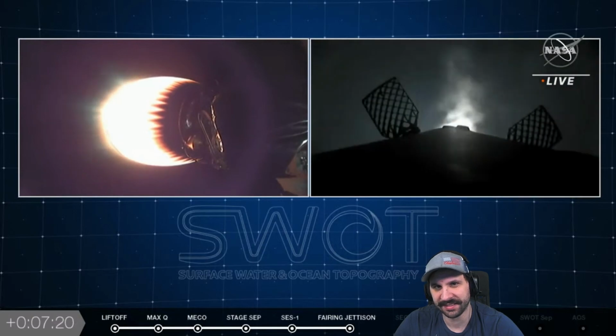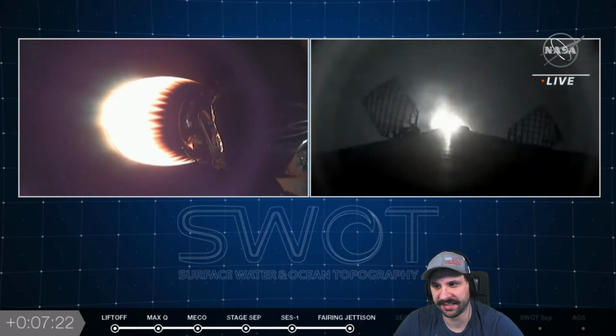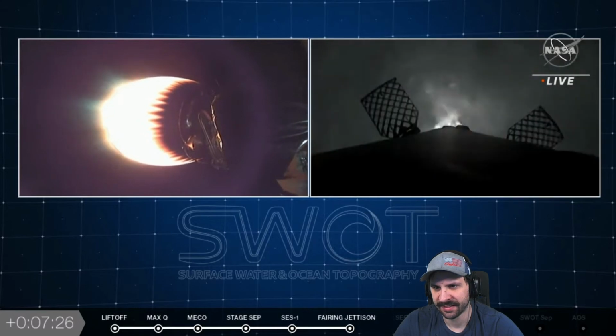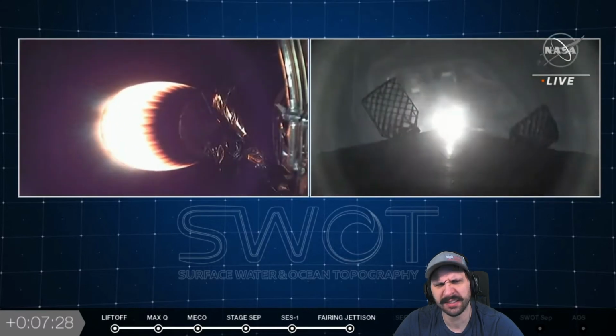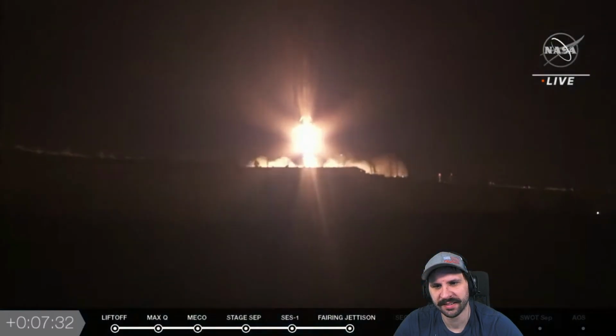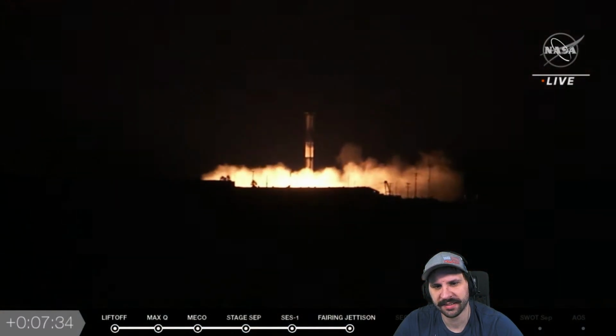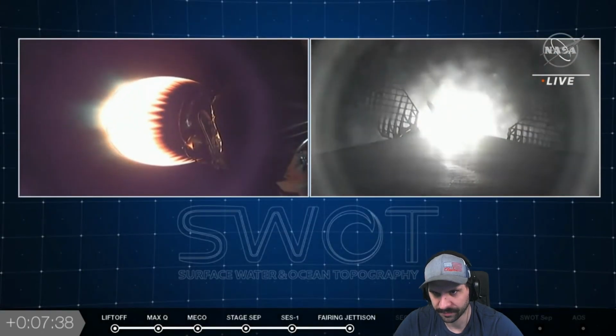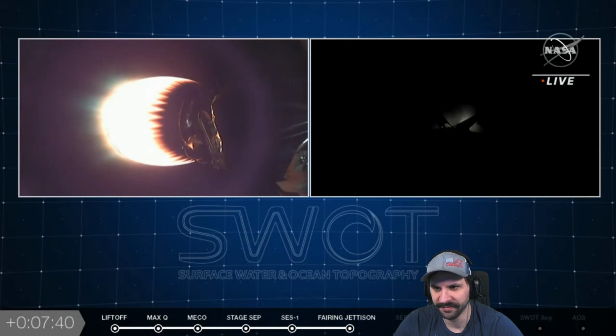Coming in for its landing burn there. Again, the grid fins moving ever so slightly to make sure that it's coming down exactly how they want it to. Yep, and you could see the pad coming into view. There it is. Wow, those sonic booms. Trademark sonic booms. And good touchdown of stage one. Touchdown. Perfect. Stage one landing is confirmed.